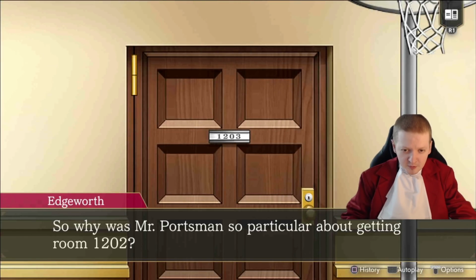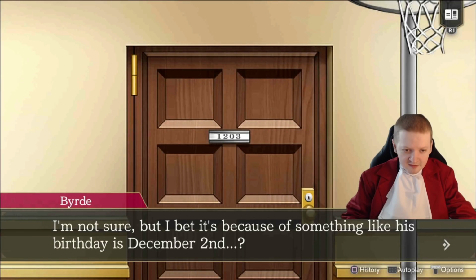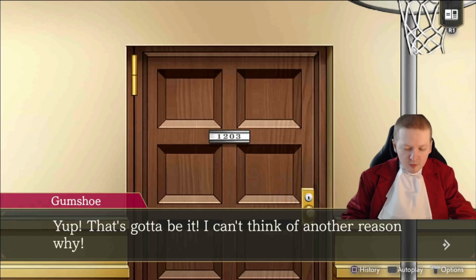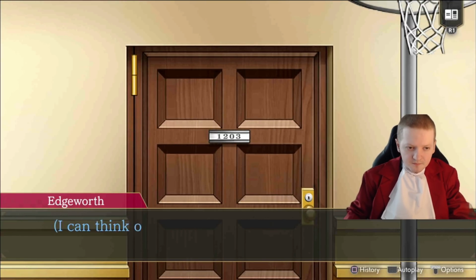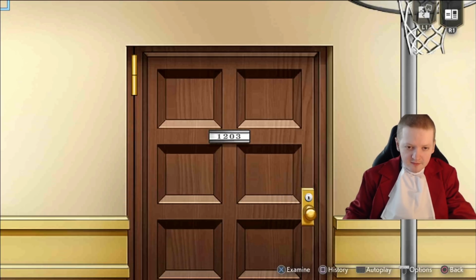So why was Mr. Portsman so particular about getting room 1202? I'm not sure, but I bet it's because of something like his birthday is December 2nd? Yup, that's gotta be it. I can't think of another reason why. No, he wanted to be close to Edgeworth's room. He wanted the file. I can think of at least 3. Bah, why am I even wasting time thinking about this?